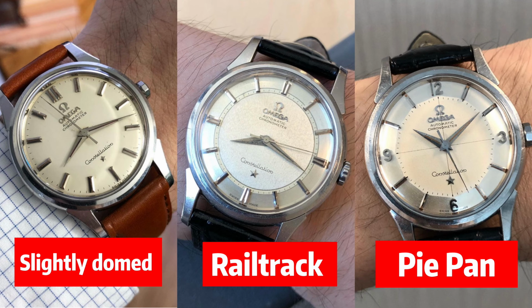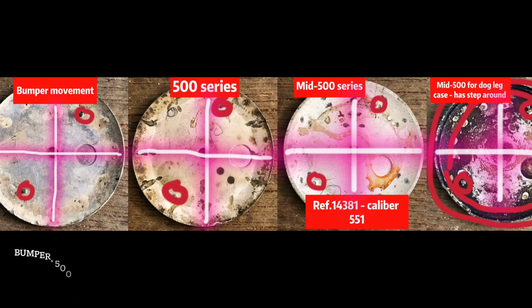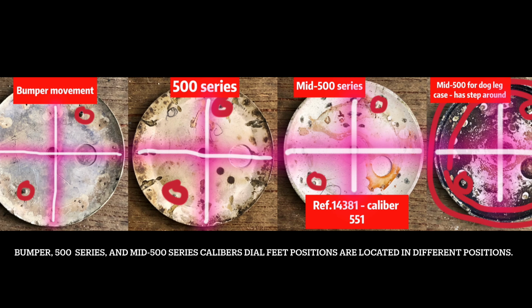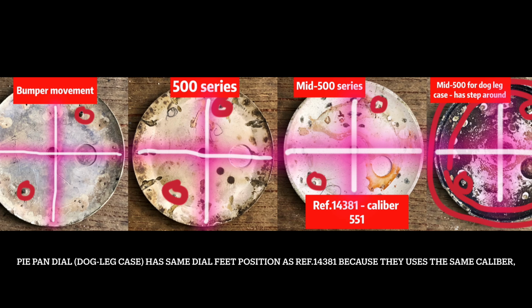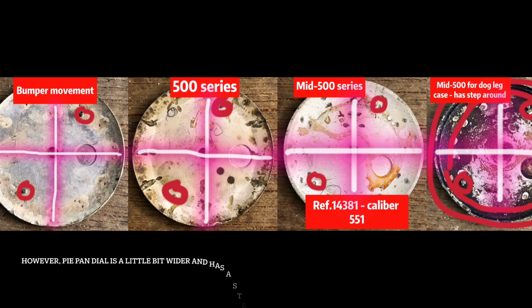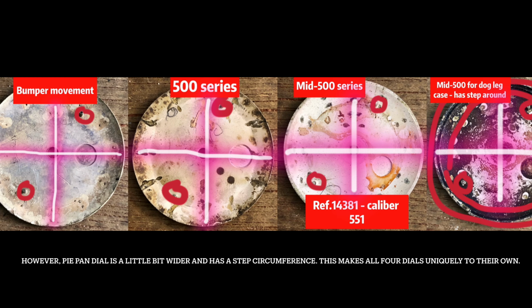Reference 14381 came in 3 different dial types. As you can see here, there's a regular slightly domed dial, rail track dial, and pie pan dial. But I have only seen the version with the officially certified script on the pie pan dial. To this day, some Omega specialists still believe that the officially certified script cannot be on this reference and that the dial must have been taken from an older or newer Constellation model. But that is not true, since this dial can only work on this case model. And you can see that when you take it out of the case and off the movement to compare.